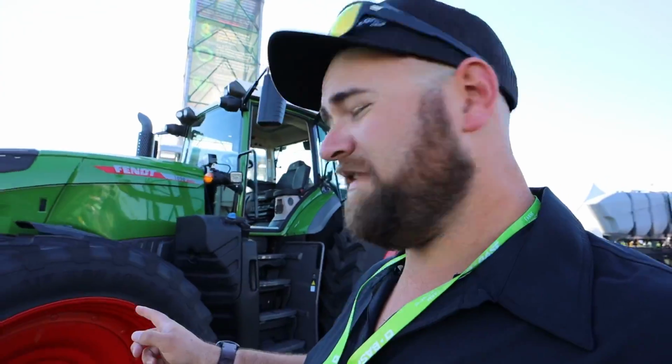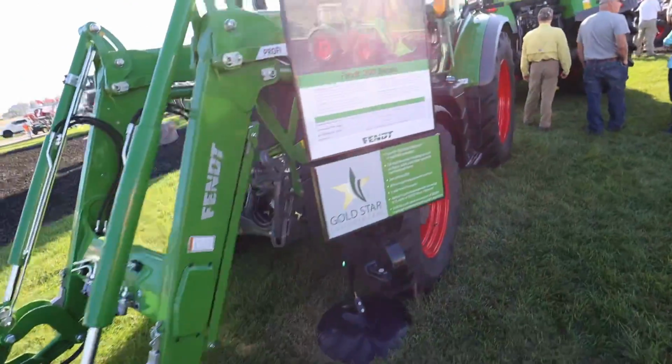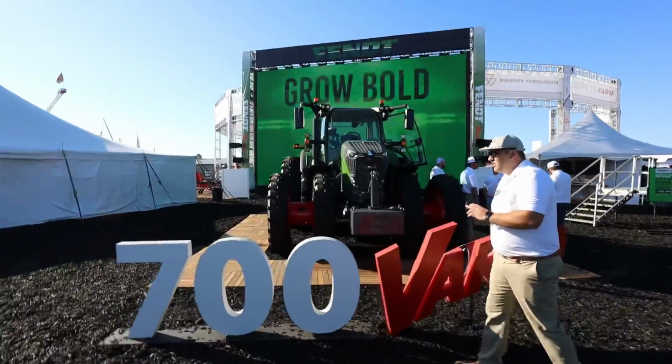It's pretty cool seeing a 1050 on row crop tires. Usually you don't see that. This little 4 Series Fendt, this is just an awesome looking little tractor.